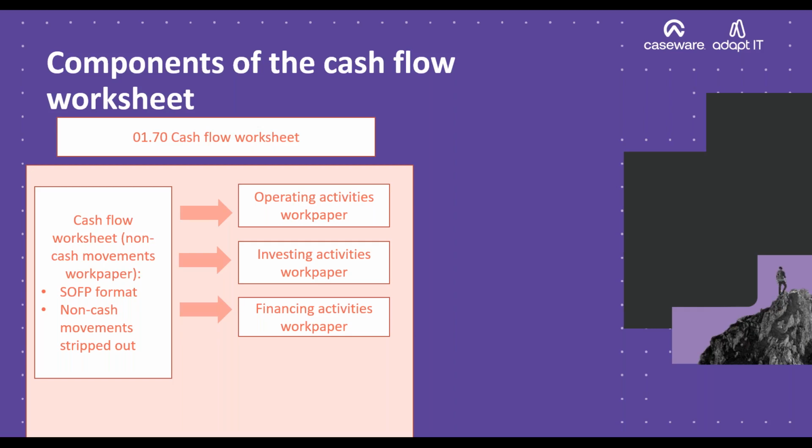The reason for this is so that we can properly allocate the cash movements. For example, in the first part of our worksheet, we would have calculated the cash-only movement on property, plant and equipment. That full cash movement is then fed into the investing activities work paper, where it is analysed by its nature as the portion which is for purchases of property, plant and equipment or proceeds from disposals. That process happens with all of the line items until they are properly allocated in terms of the nature of the cash flow.